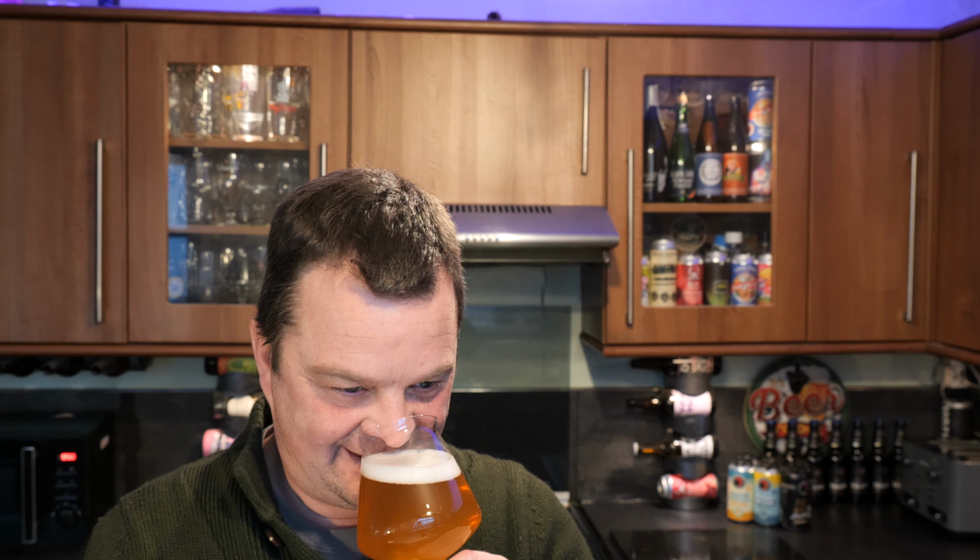Oh, that Amarillo is such a punchy hop. Such a punchy hop. For me, Amarillo is a combination of orange, zesty orange, orange peel, blood orange, a candiness coming through, a little bit of grapefruit maybe. And you're picking up a little bit of the malt from the beer as well.